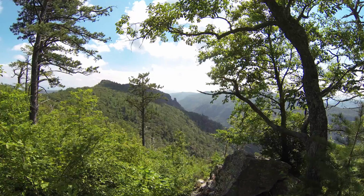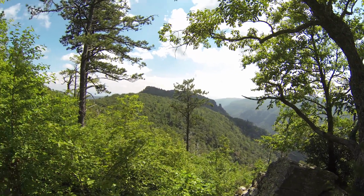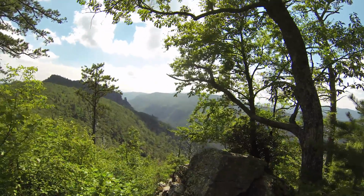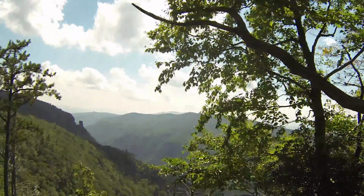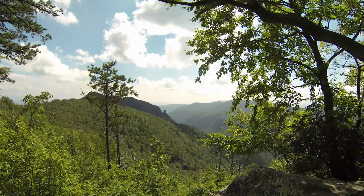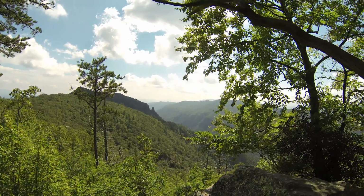I'm shooting 4K video, 15 frames per second in wide on my Hero3. It's not the perfect way to shoot, but definitely 4K video captures a whole lot more than what you're going to see with any other camcorder I've ever brought out here. So this is what it looks like.